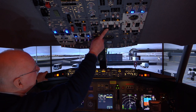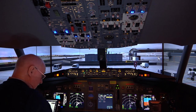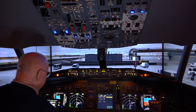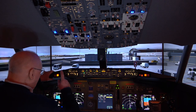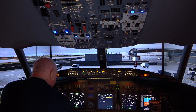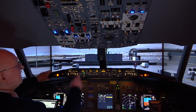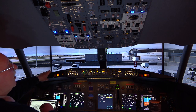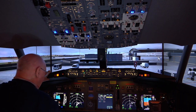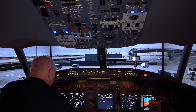The lights are off. Everything is set. So, we'll turn on the TCAS, and now we need to request a pushback. So, everybody set? Okay, we'll let the crew know, and we'll ask the ground crew to give us a pushback.